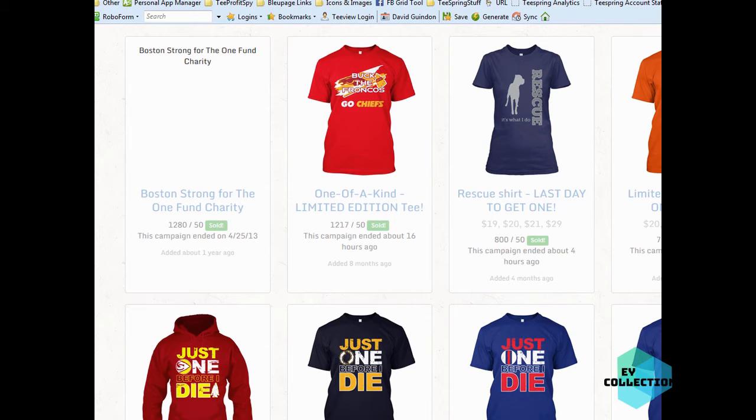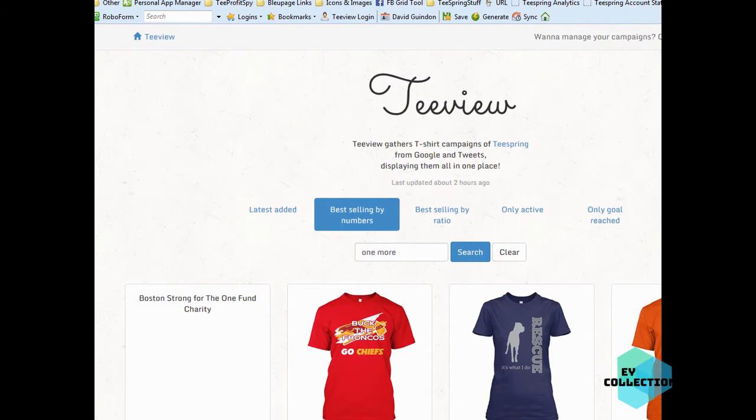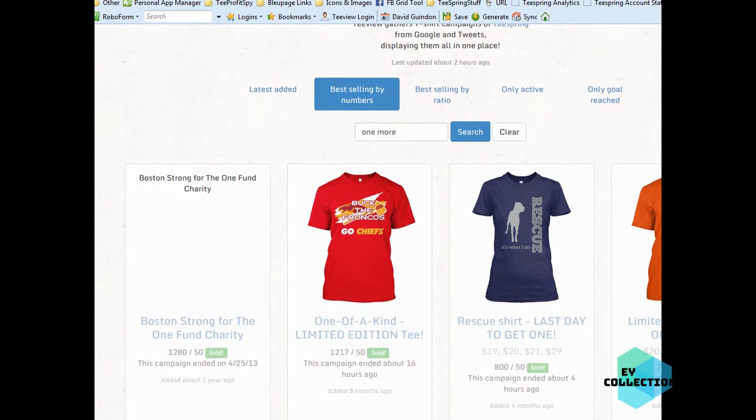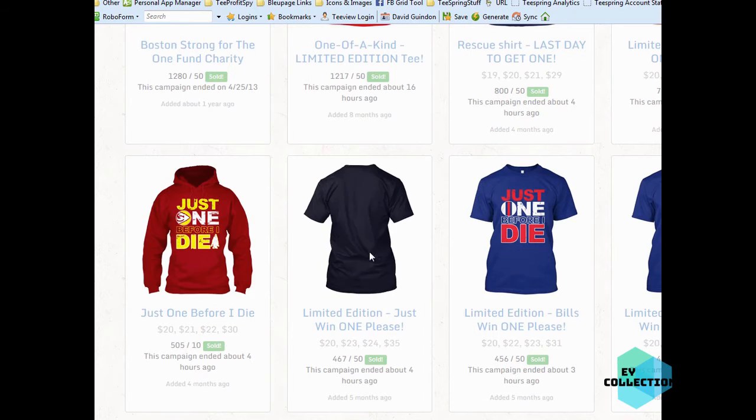But before I do that, I forgot to mention, I should show you how I found this. I just went to TView and I typed in the two words, one more, and I just sorted by best selling by numbers. Of course, this can be done in my software as well, the T-Inspector. Then I found all these. I just wanted to see the example of what the images look like.